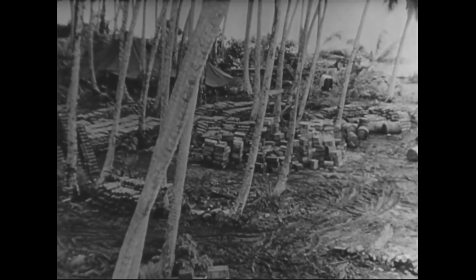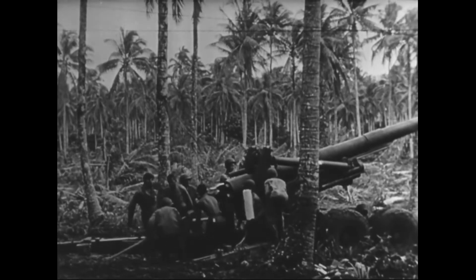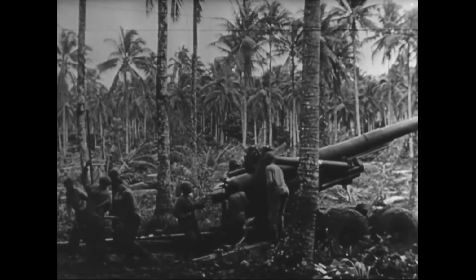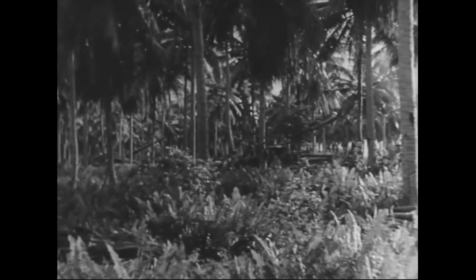What the Japs didn't get. Salvaged guns evening up the score. The sweat and guts of these men took Munda. Mission accomplished. But they won't stop there.